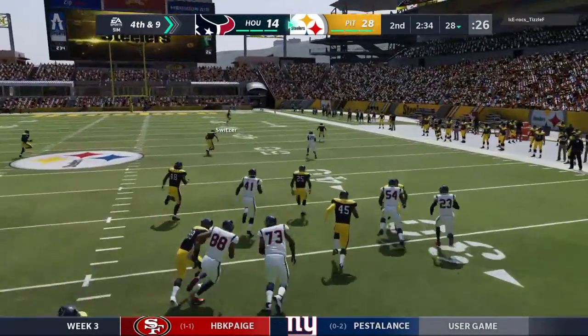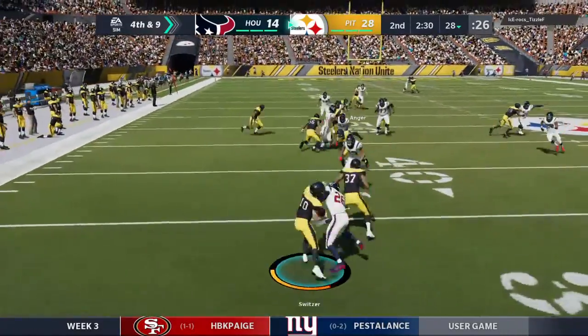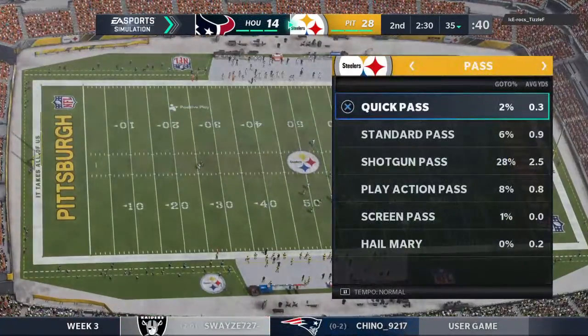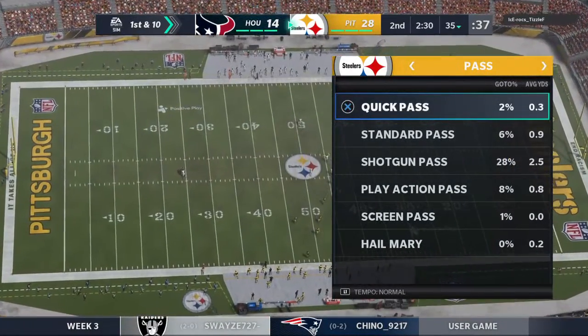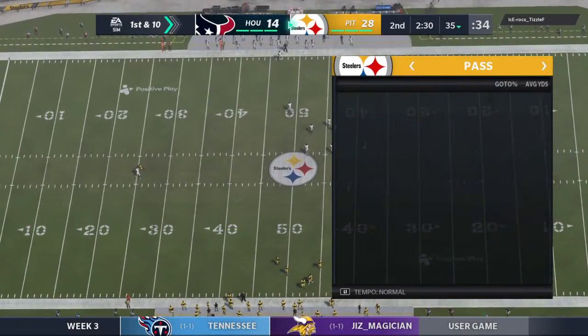His first punt, 45 yards. This looks good as well. Switzer on the return. That'll be a 41-yard punt, 4 yards there on the return. And the Steelers will go on offense here, 1st and 10, 5-yard line.